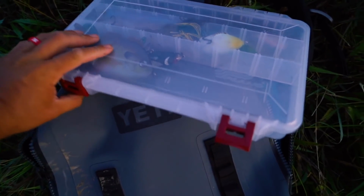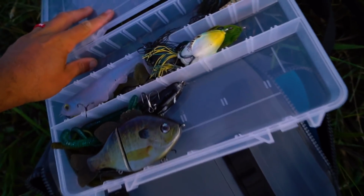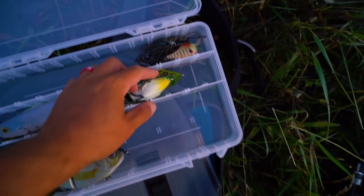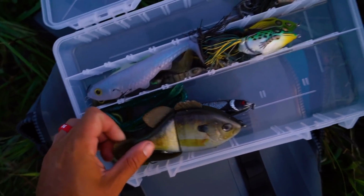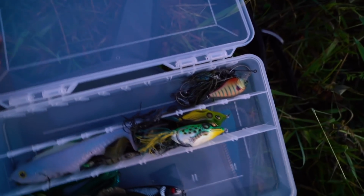Got this one box of tackle with, as you can see, very limited. A couple frogs, a couple swim baits, big bluegill swim bait, plopper, 1 jig, some terminal tackle, and then a little box with some plastics in it. But yeah, pretty limited selection of tackle.